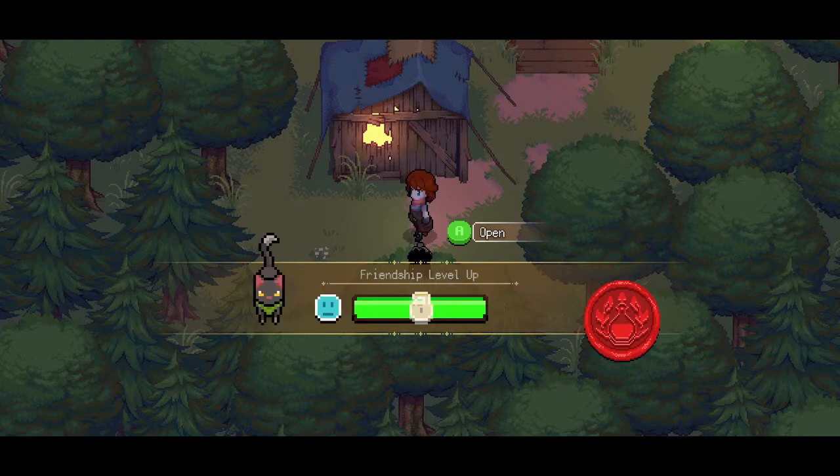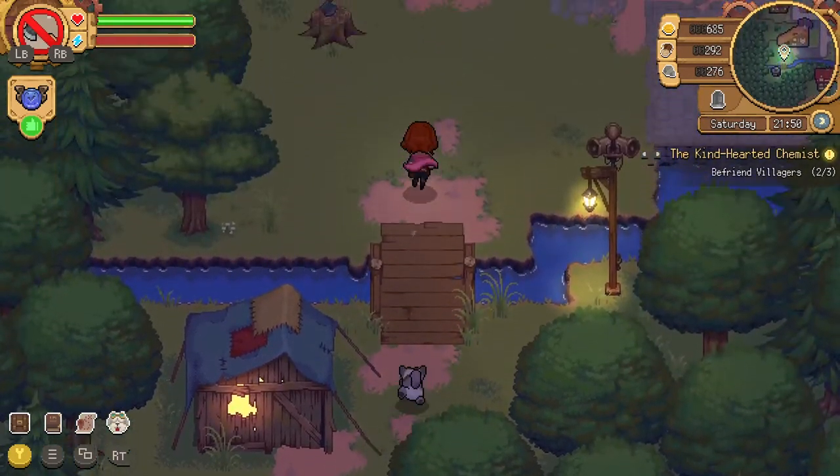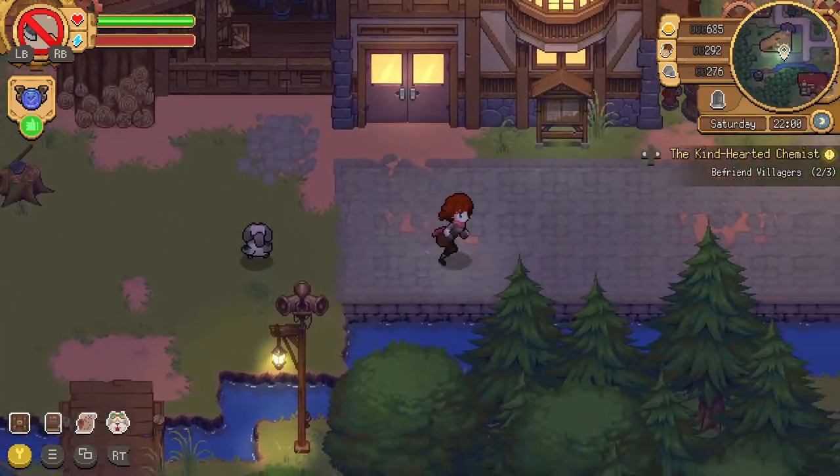Recipe unlocked? Bam, I am friends with the cat now. Life goal achieved. Oh, and it counts as befriending a villager. Excellent, most excellent.